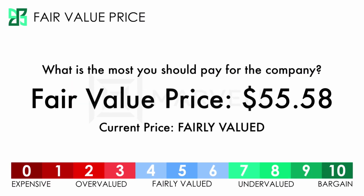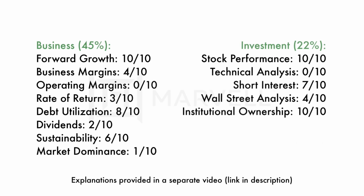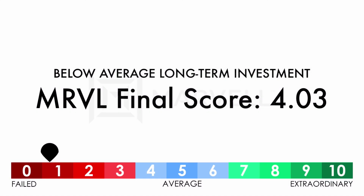Marvell has a fair value price of $55.58 per share, which I consider to be fairly valued, giving us a score of 5. As a refresher, here are all 14 metric scores. Finally, we'll add the 3 factors together to get the final score. Based on my complete analysis of Marvell Technology, I give a final score of 4.03, which makes it a below average long-term investment.